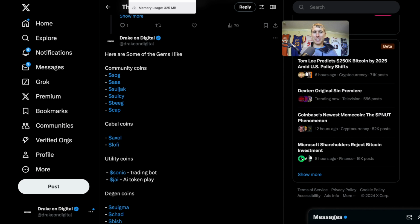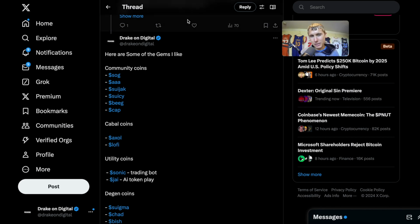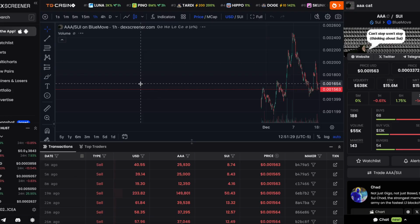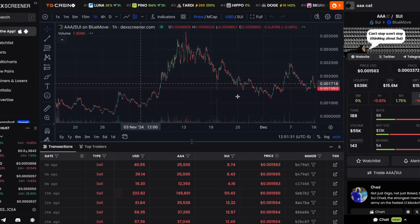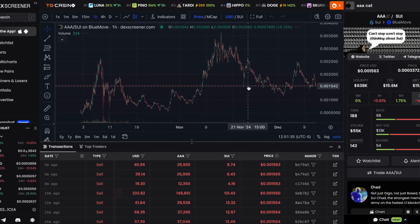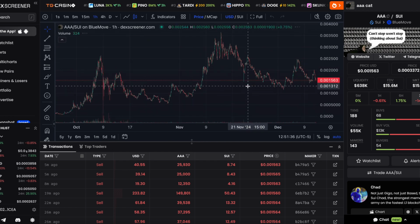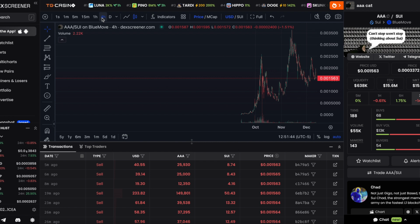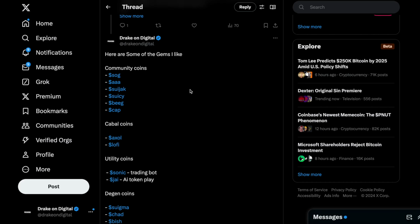Cat is currently priced around 15 mil. The price action is not going euphoric, it's not pumping hard. But I do think Cat is one of those memes that is a sleeper. Even at 15 mil, I do believe it will be one of the stronger memes, but obviously time will tell. They do have a pretty strong cult, a pretty strong community over on Sui.